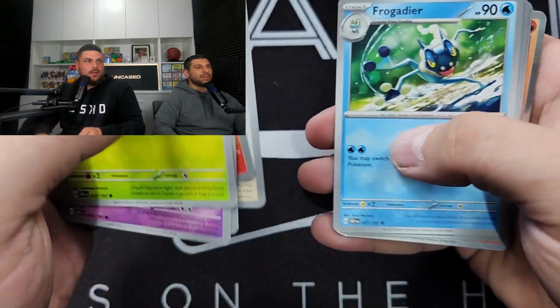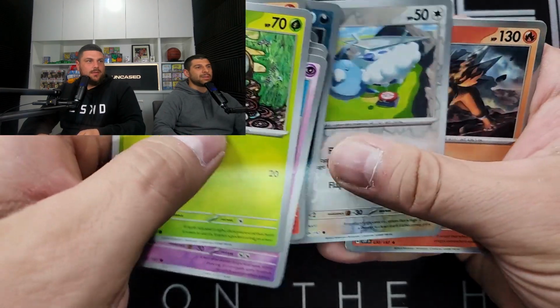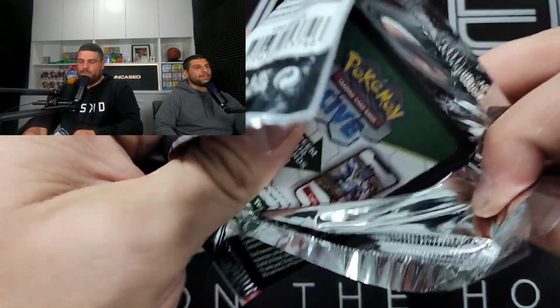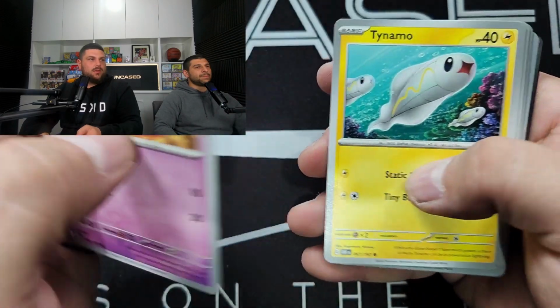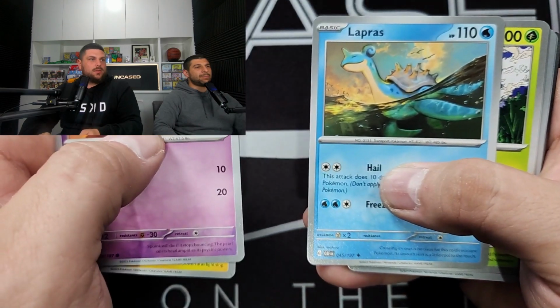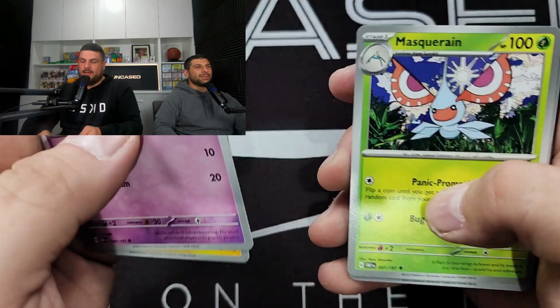Okay, Stoutland. Frogadier. Another Umbreon. And an Entei Holo. Spoink. Lapras. That's a nice Lapras. Yeah, that is pretty cool.